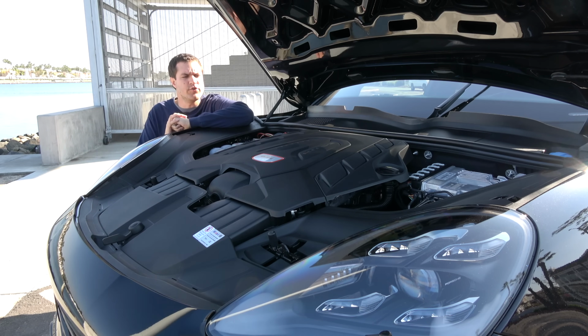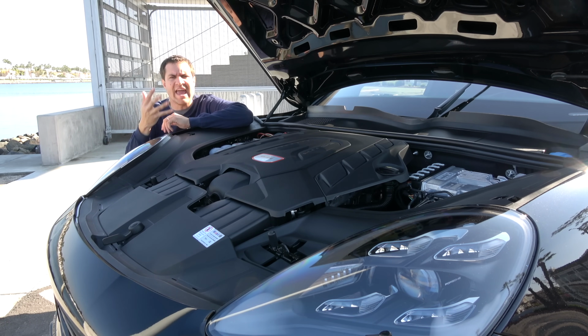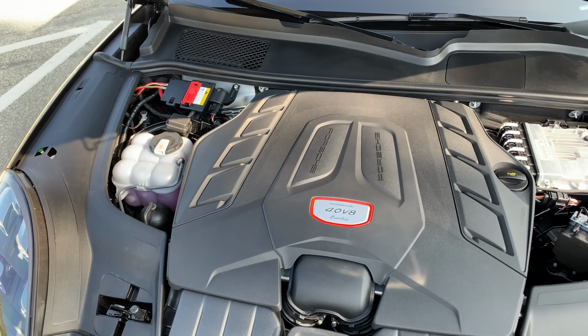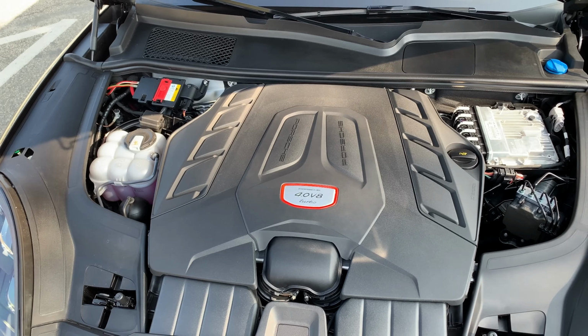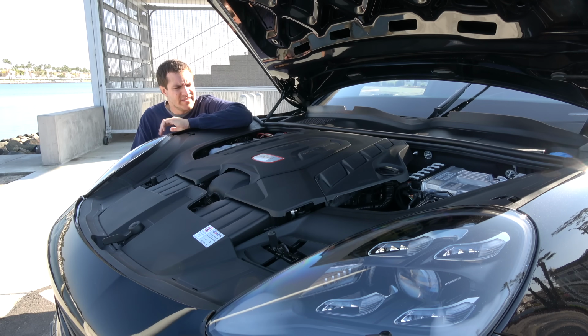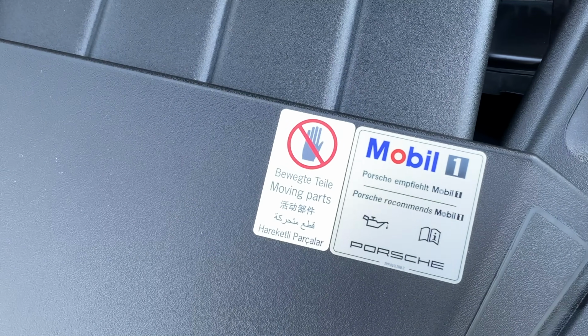And next we move under the hood, where you can see the engine, the glorious 4-liter twin-turbo V8 of the Cayenne Turbo, 540 horsepower, although you can't really see the engine, right? You can see a plastic engine cover that covers up the engine. And in fact, I think one of the great ironies of this car, if you look further down, there's a warning label there that says, like, danger, moving parts.